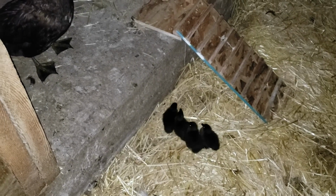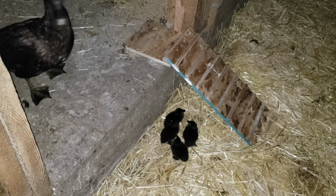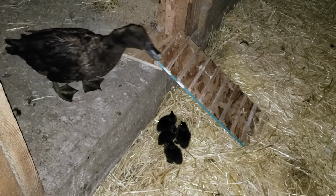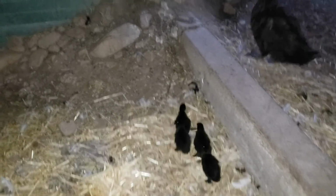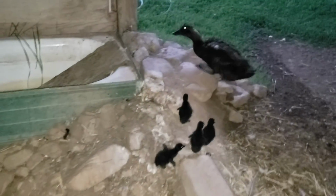Alright, I'm going to try to get these guys to go up the ramp so that they can come out. There is food in here, but there's no water, and they don't have access to water at night, so I need to get them up the ramp and let them come out and enjoy everything. I got them out, so if they can go up this ramp here by their old bathtub, they can get out. There you go. Good job, babies. Good job, Mama.